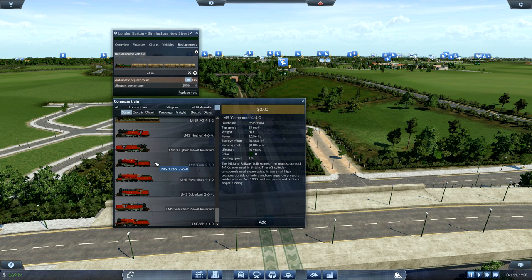What have we got down here? The Crab. That sounds like a freight train. I could be wrong. Mixed traffic services. All right, that only does 48 miles an hour, unfortunately. The Royal Scot, that does 90. That's got to be... I should have had that as the Virgin service.